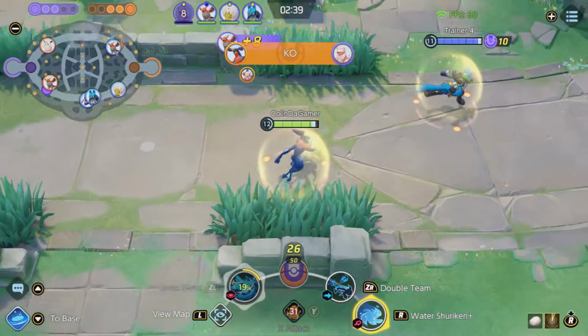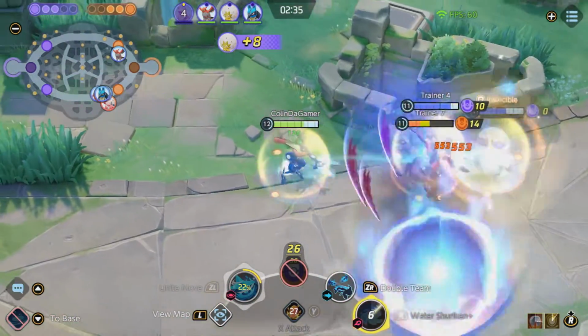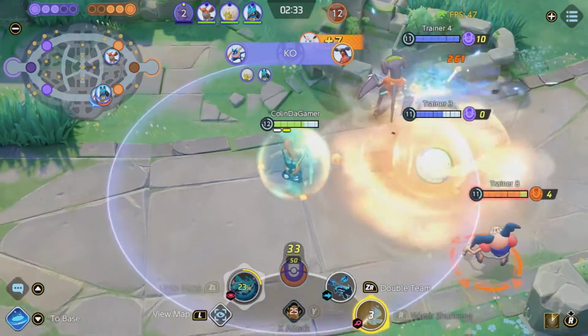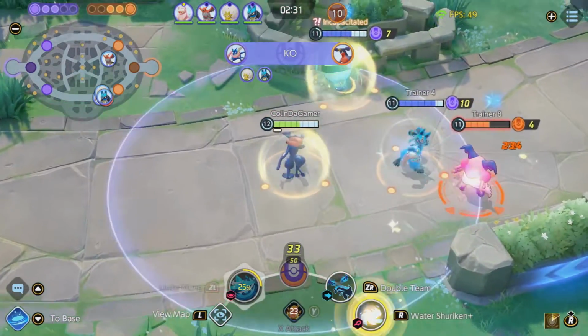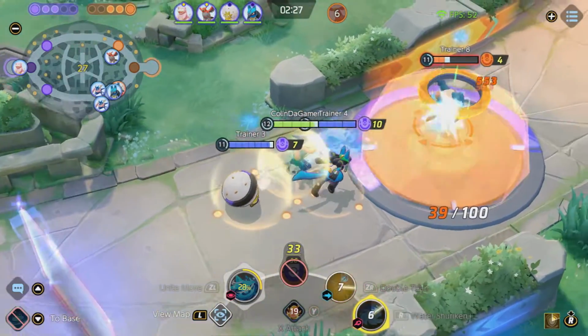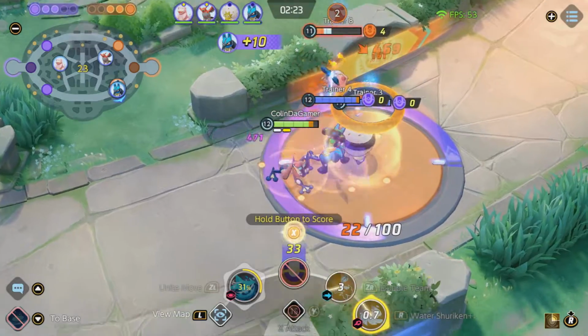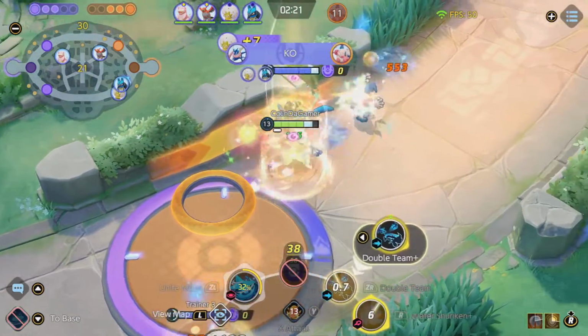I do like this new stage. Obviously, it's a MOBA, so there's only so much difference that there's going to be. But the layout and the look of it, I definitely like it better. It feels more League of Legends, which I think is what they are going for. It is Tencent, after all. Oh, you missed your mime, son of a bitch. Now you're going to die for that.